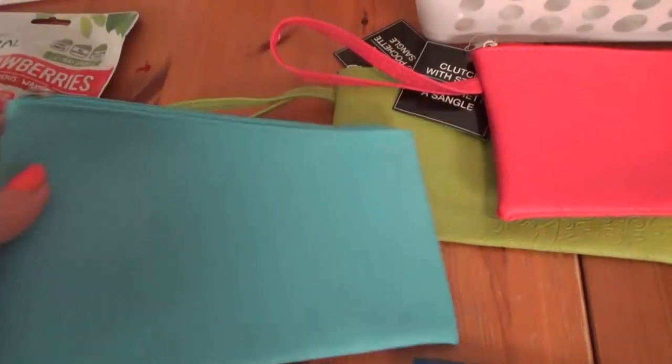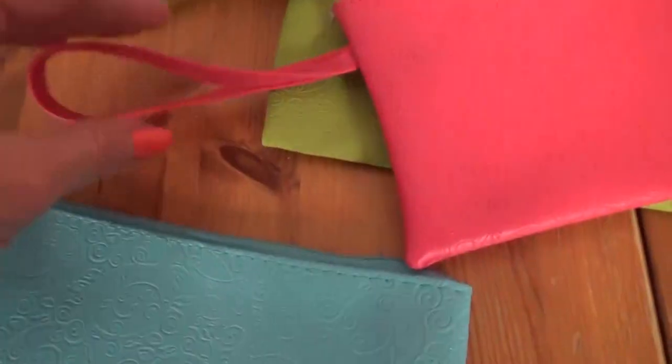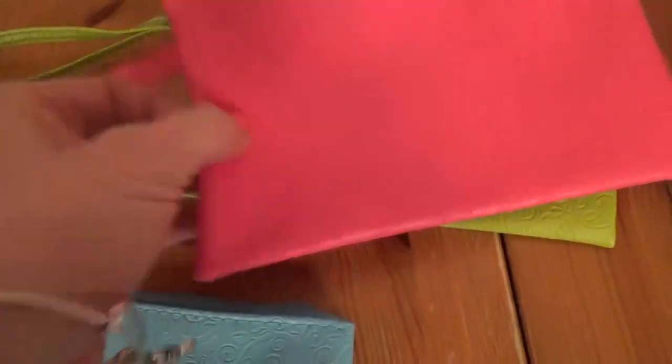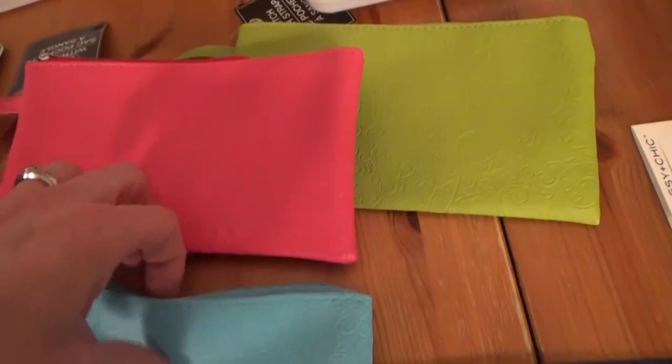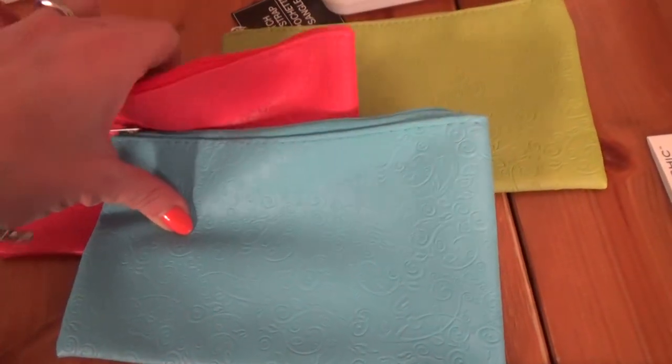These are actually really good quality for a dollar. These are like a little zippered pouch that has a strap. And these are gonna be perfect for organizing things in the car, like feminine products or, you know, makeup.